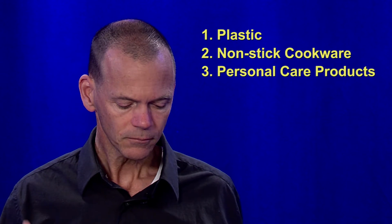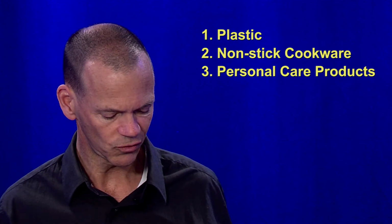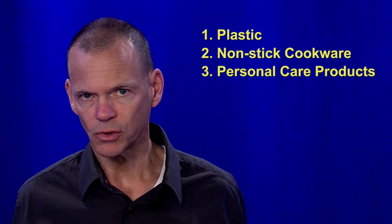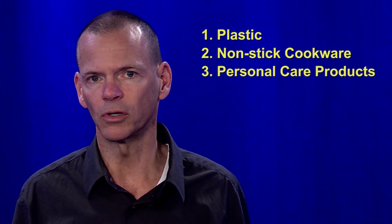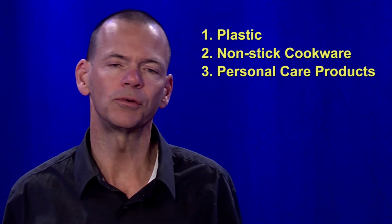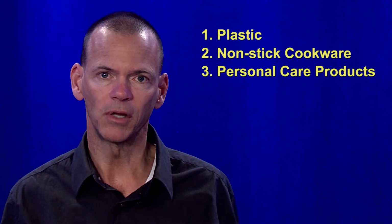Number 3, replace your personal care products. Now that's not only makeup that I said, that includes moisturizers and lotions, soap that you use, shampoos and conditioners, anything that's going on in your body that is a personal care product. Look on those websites, safecosmetics.org, ewg.org. Just find safer alternatives, fewer chemicals, and that will serve you very, very well, and particularly with your children. So replace all of that.